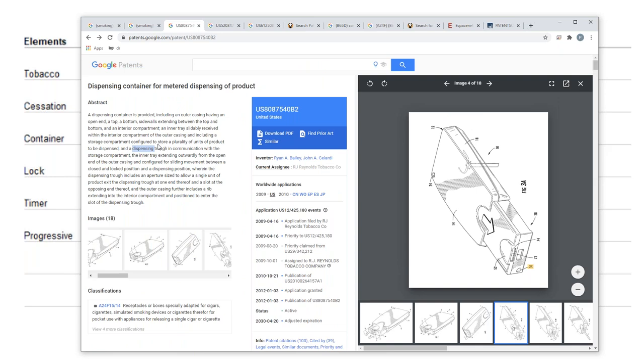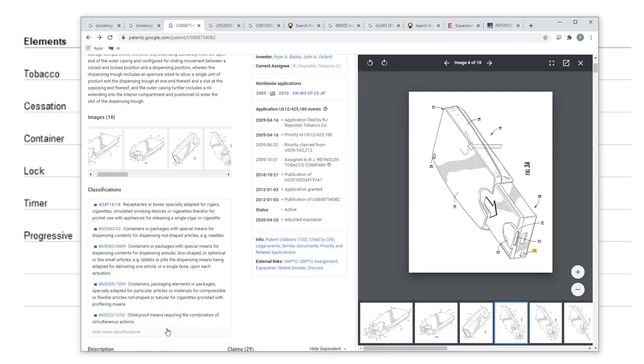Copy down when you see something that's of interest. Just grab the number, or you can just grab this link right here and set it aside in a little note field. The thing that I want to point out, though, the thing to keep track of right now are these classifications.